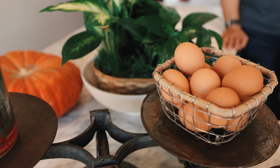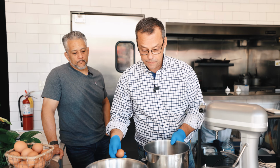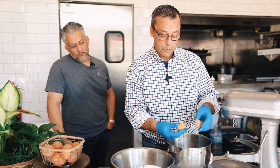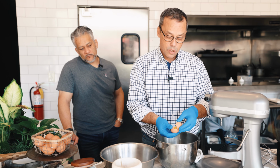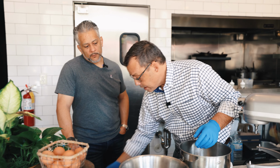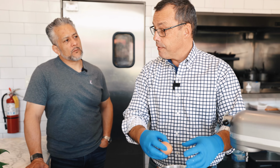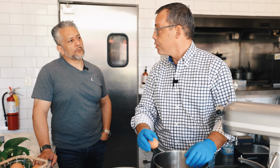So we're gonna separate the eggs into two different containers. Okay, and as we're doing this, you have to make sure there is no yolk going into the white. The white has to be just the pure white of the eggs, because you won't be able to emulsify to the proper texture unless it's just pure white. Oh, gotcha.